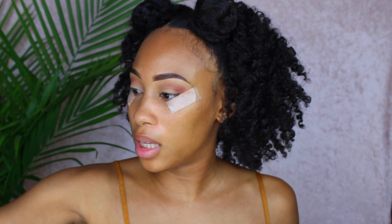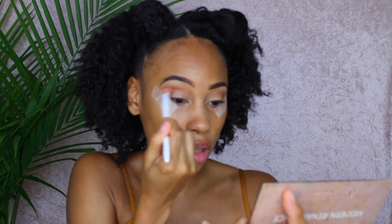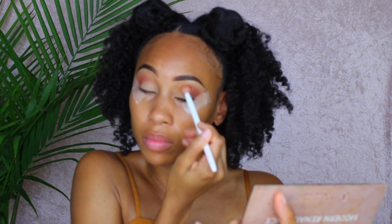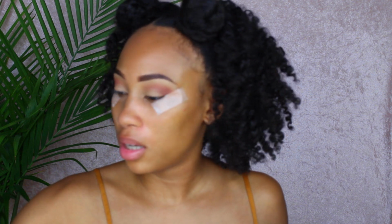And then I'm just going to take that same blending brush and blend it out some more. And then I think that I'm going to do a wing, which I usually do most of the time. So I'm going to just do a quick wing using my Sigma Gel Liner in Wicked, and I will be right back.